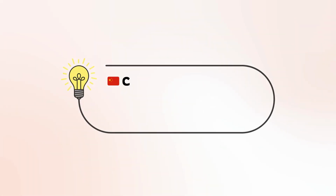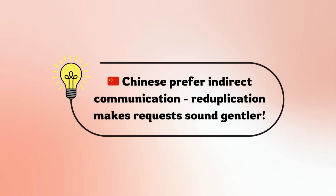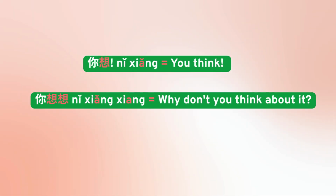The beautiful thing is that reduplication allows you to make requests and suggestions without sounding pushy. Instead of 你想, which sounds like you think, pretty demanding, you will say 你想想, which feels more like why don't you think about it? Much better, right? Now that you understand what reduplication does to meaning, let's focus on how to pronounce these correctly.